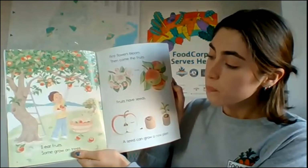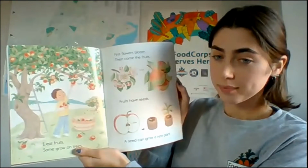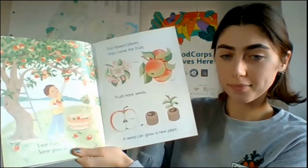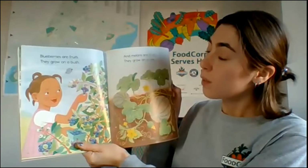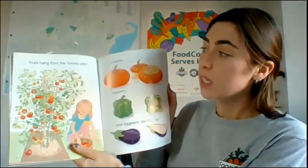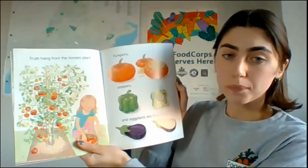I eat fruits. Some grow on trees. First flowers bloom, then come the fruits. Fruits have seeds. A seed can grow a new plant. Blueberries are fruits. They grow on a bush. And melons are fruits. They grow on a vine. Fruits hang from the tomato plant. Pumpkins, peppers, and eggplants are fruits too.